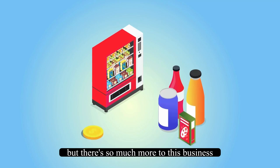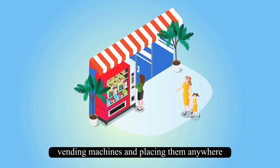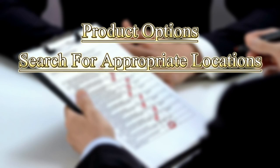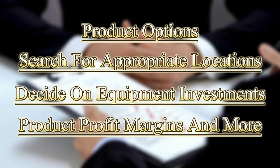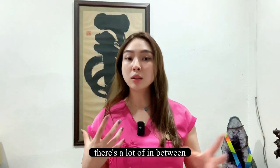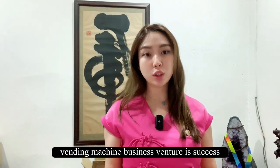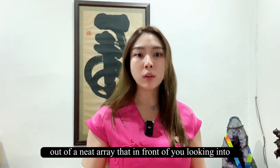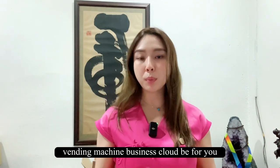But there's so much more to this business than simply buying vending machines and placing them anywhere. You have to evaluate vending machine product options, search for appropriate locations, decide on equipment investment, and also product profit margin and more. There's a lot in between to make sure the vending machine business venture is a success. If you enjoy picking out neat items in front of you, looking into the vending machine business could be for you.